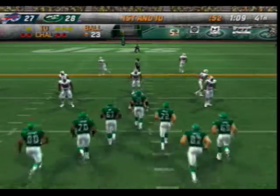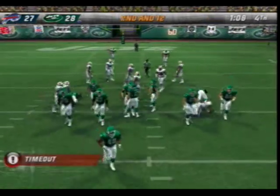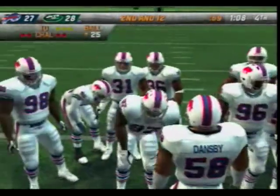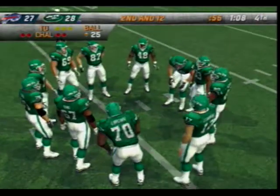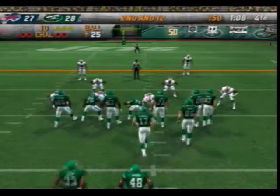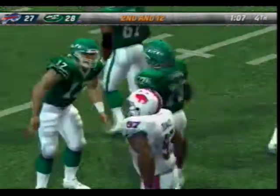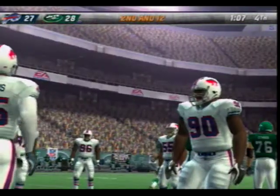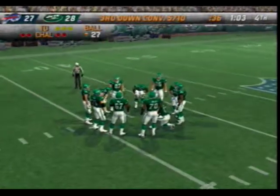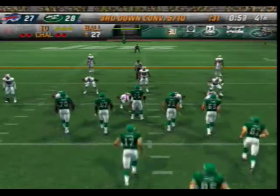First and 10. Ball on the 23-yard line. Looks like they'll take a knee right here and save the victory. The Bills call a timeout. They have no timeouts left. It's second down and a long way to go on the 25-yard line. So they'll just wind the clock down and get out of here with a win. He'll just take a knee. It's third down now. To convert, they have to get it to the 13.